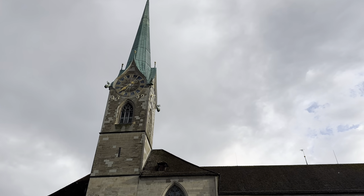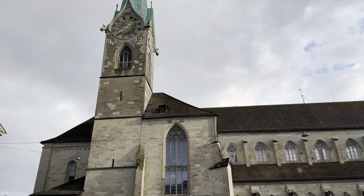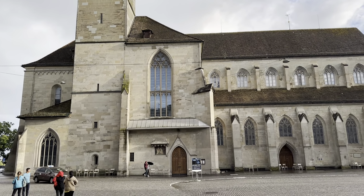The Grossmünster and Fraumünster churches, both located in the Old City, are iconic landmarks that have stood for centuries, bearing witness to Zurich's evolution through time.